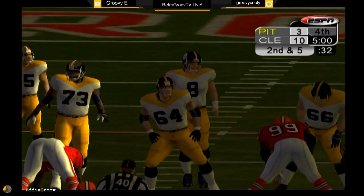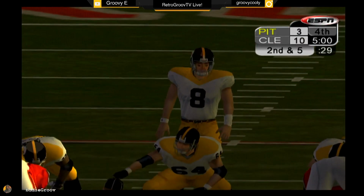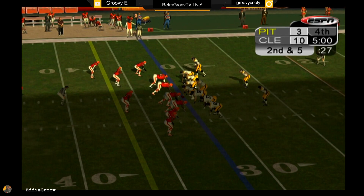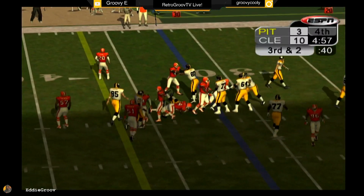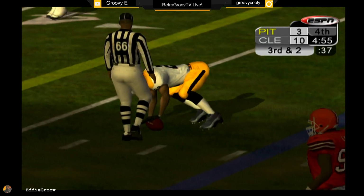Second down, 2 tight ends in the game. Staley makes it for his 8th carry and gains about 3 yards.